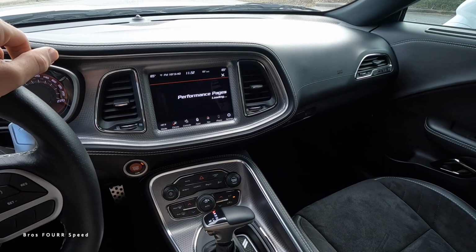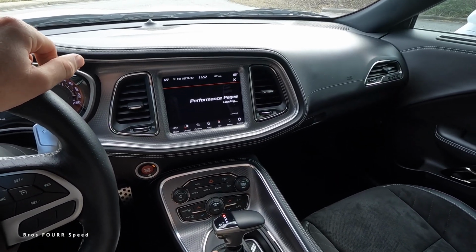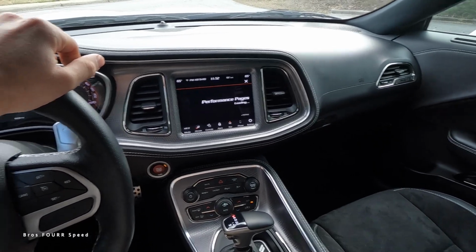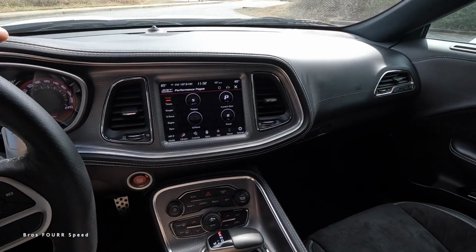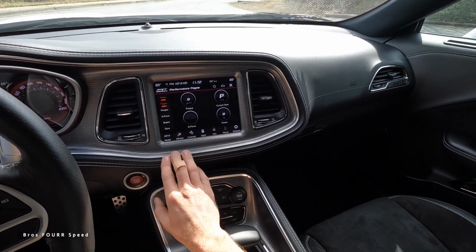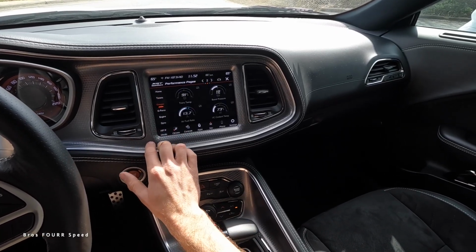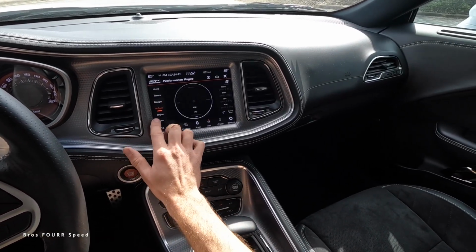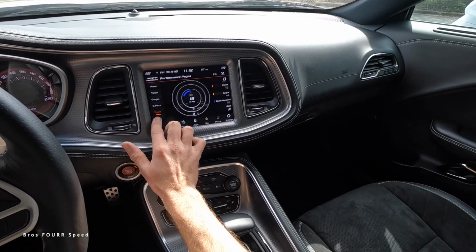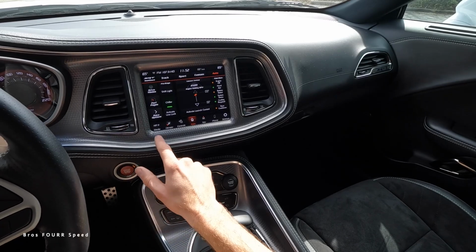You can even go into the performance pages here, where you do have a little bit more info to go through. One downside to it is that it does take a little bit of time. And after probably 30 seconds, here is that screen where you can monitor some of those items. You can go into the timers to look at all of that. There's different gauges to monitor, G-force meter that you can pull up, and then you have a few engine vitals and diagrams that you can look at. So it's nice to see all of that.